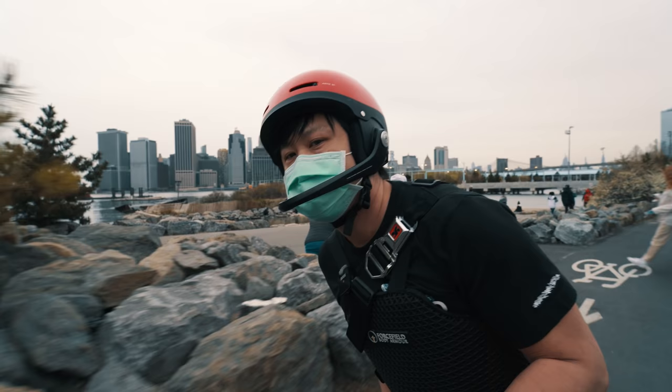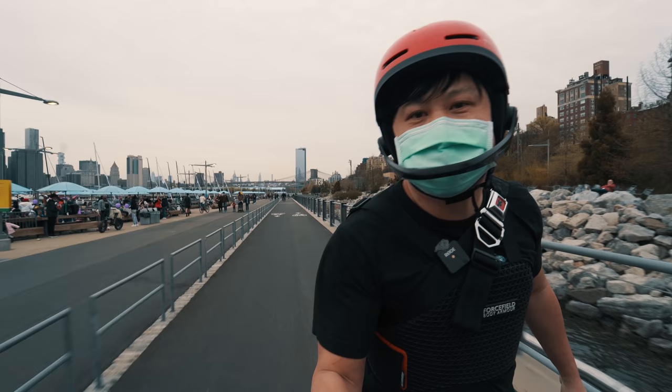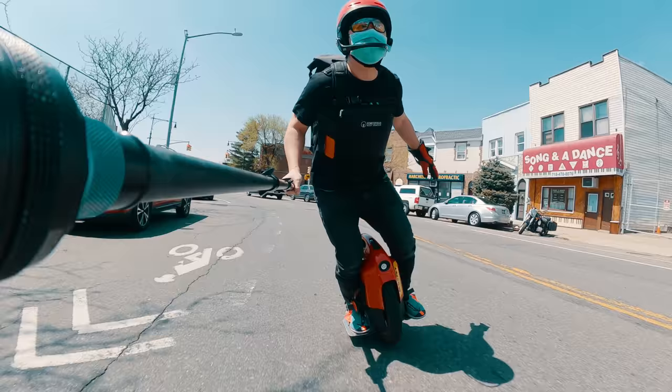And as crazy as it sounds, people continue to push the speed envelope despite the risk in order to claim that sweet, sweet distinction of being the fastest man or woman on an electric unicycle. But this is relatively new for electric unicycles.